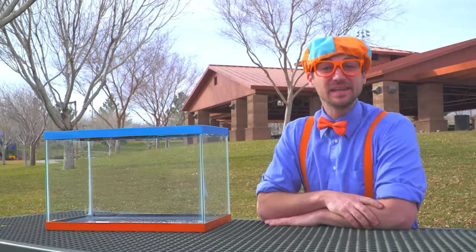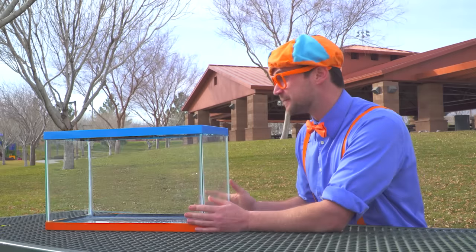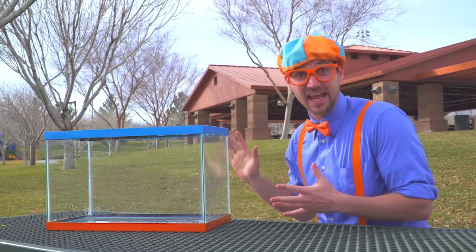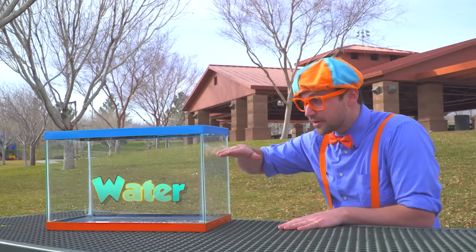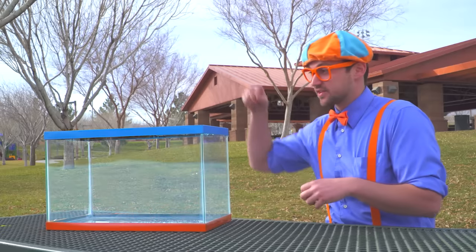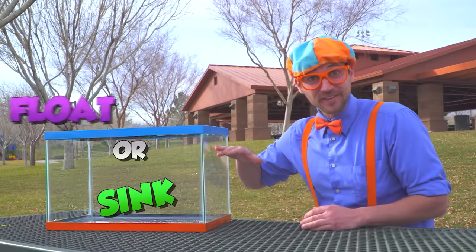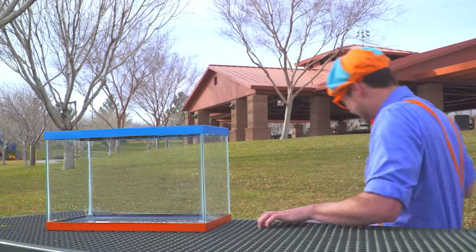Hey! It's me, Blippi! Whoa! And look at this! This is a tank. Yeah, I think we should fill it up with water to ride about here and then gather items so then we can put them in the tank with the water and see if the items will either sink or float.